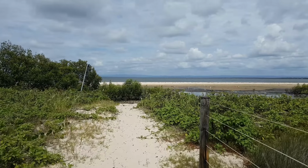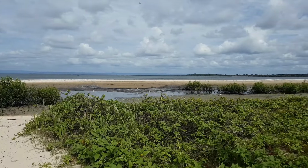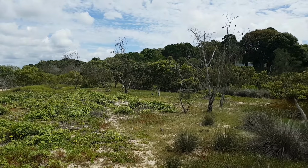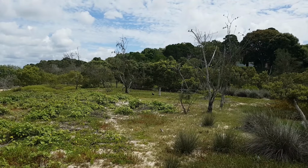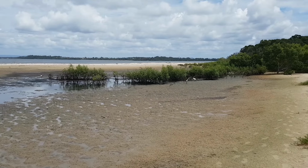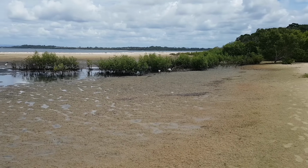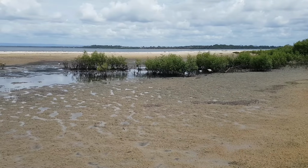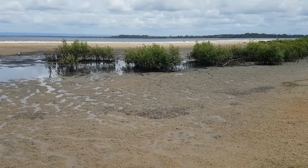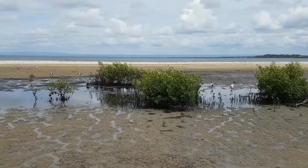So we'll just walk along the beach a little bit. Looks like it's low tide. Oh, now the swamp hens decide to come out and play. Try and grab a quick photo. So we're going to walk on the beach a little bit here. Sometimes there's some bird life on the beach. So I'm just finding an area where I can actually walk through.